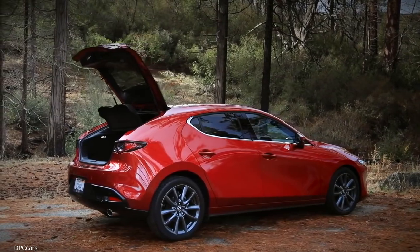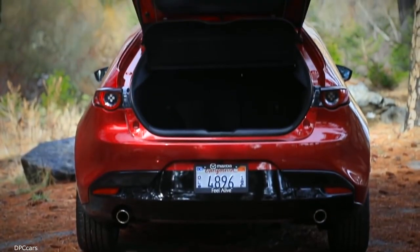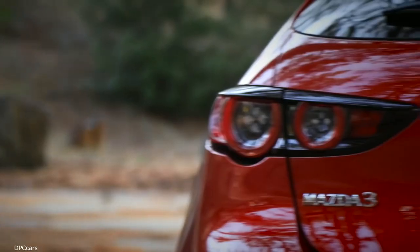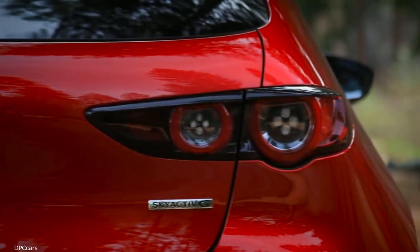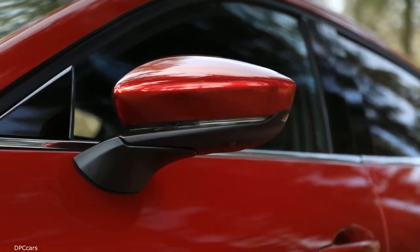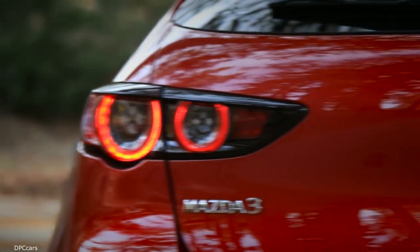Without using sharp lines, the feeling of energy was created by reflections. This beautiful body side can be seen as a piece of art that evokes the alluring beauty of the RX Vision. The most distinctive point is its rear design.